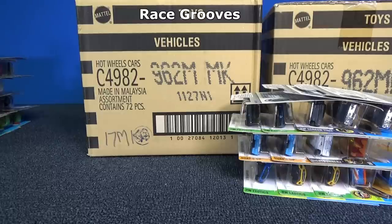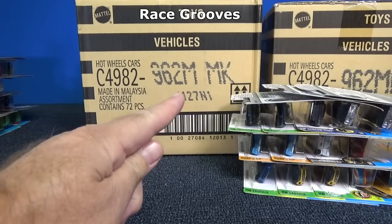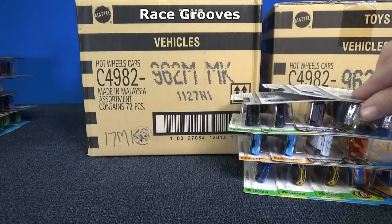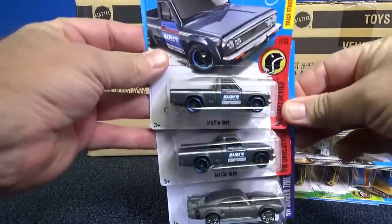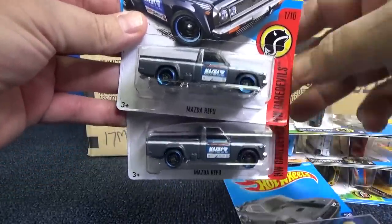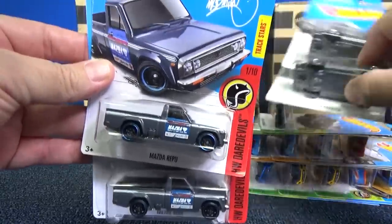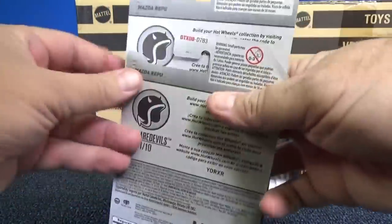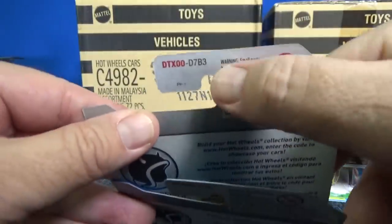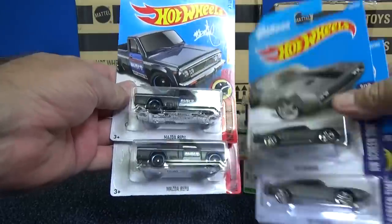We got a different kind of presentation today. I already did an international M case unboxing of a 2017 Hot Wheels. Fantastic case. It had two each of the Mazda Repu. That's a brand new model for 2017. It doesn't say new for 2017 because it's an international case. It has no codes on the tags, so we can't tell from the card what case it came from.